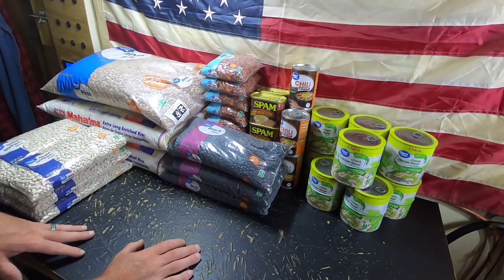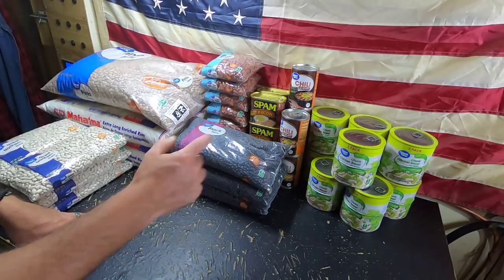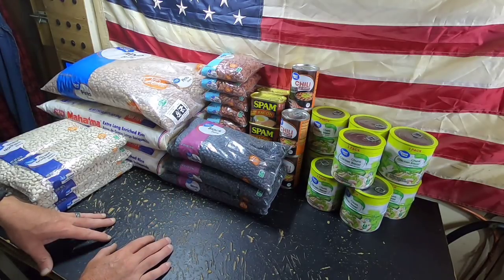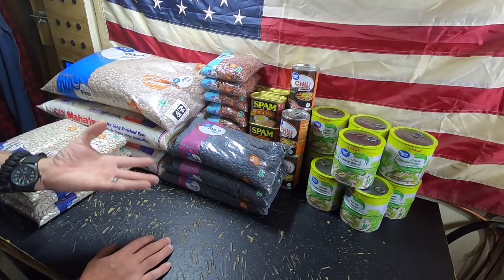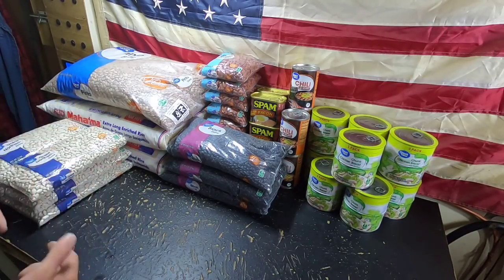That way the weevil eggs that are attached to things like rice will never hatch because they're dead. Even if you vacuum seal and throw an O2 absorber in a bag, creatures don't breathe through the egg. They will still hatch. So we kill it ahead of time by freezing it.